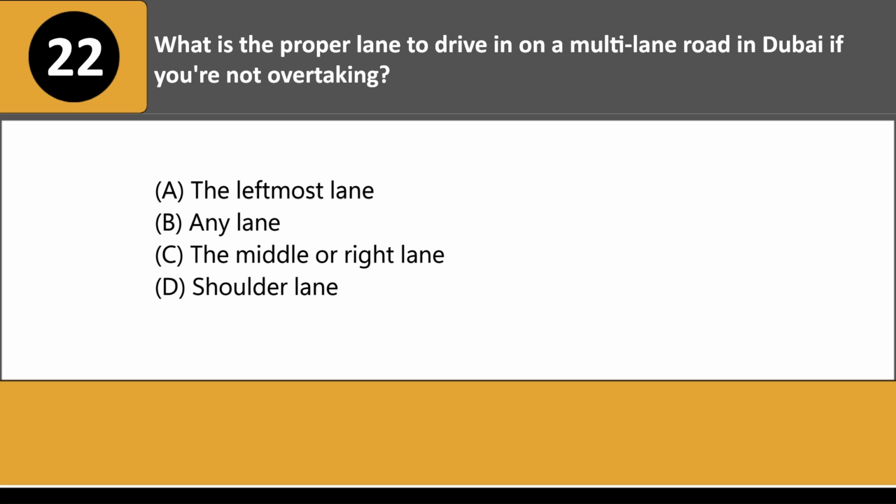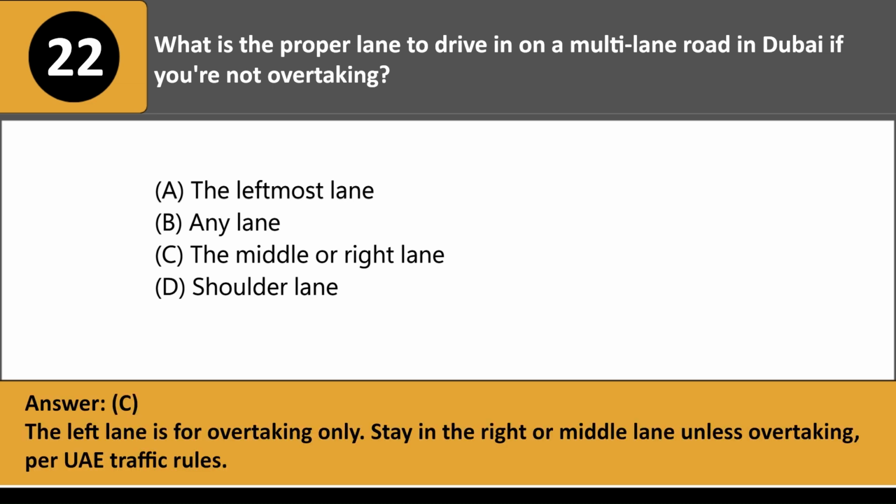What is the proper lane to drive in on a multi-lane road in Dubai if you are not overtaking? A. The leftmost lane. B. Any lane. C. The middle or right lane. D. Shoulder lane. Answer: C. The left lane is for overtaking only. Stay in the right or middle lane unless overtaking, per UAE traffic rules.